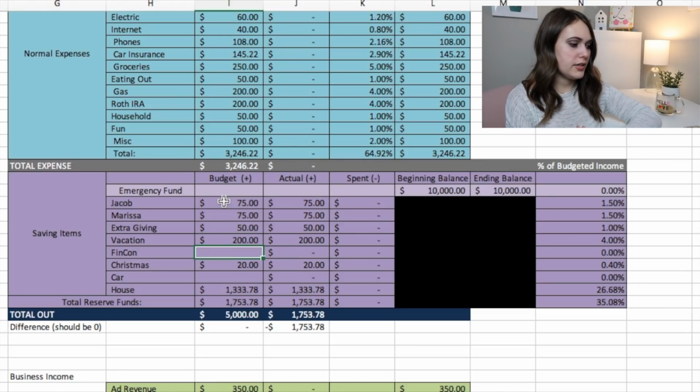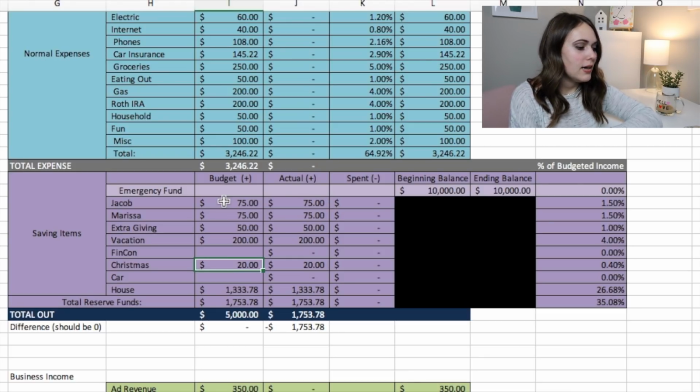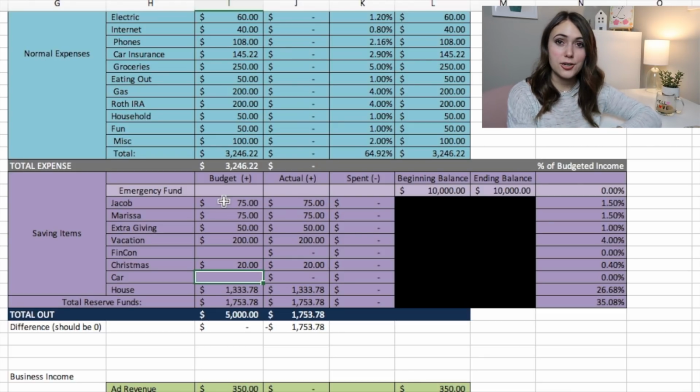FinCon, leaving that here for now, but FinCon is in September for 2019. Christmas, $20 a month from now until December for Christmas of 2019. I know that's so small, but I'd rather just save a little bit every month and just have it taken care of so I don't have to worry about it by December. Car, we do have money set aside in our car fund right now. We aren't saving for anything else for it this month, but hopefully next month we'll be able to increase our car fund amount as we need to replace my '98 Camry here soon as well.